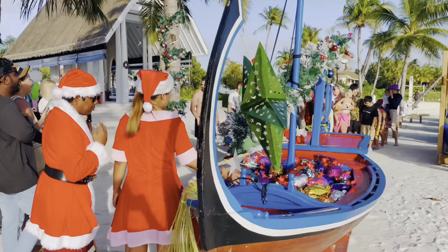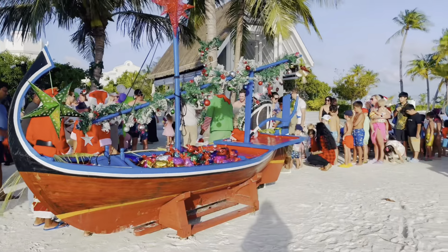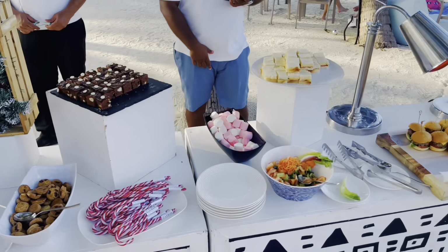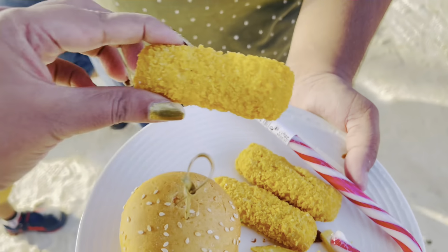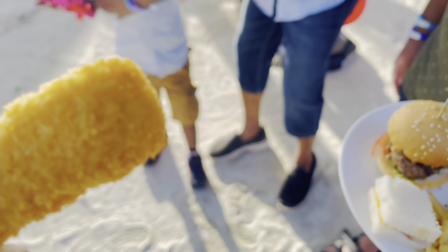Saii Lagoon Crossroads arranged a fun-filled activity for kids for Christmas and also complimentary snacks for all. Kids got pictures with Santa and got good gifts and candies.